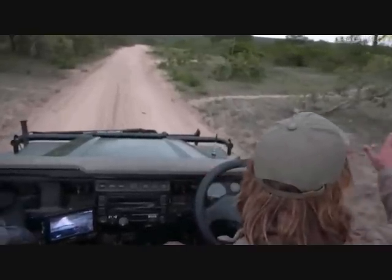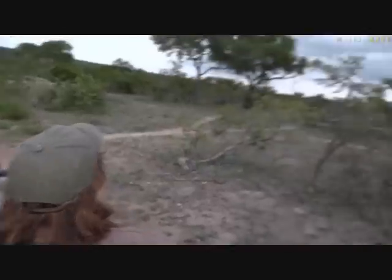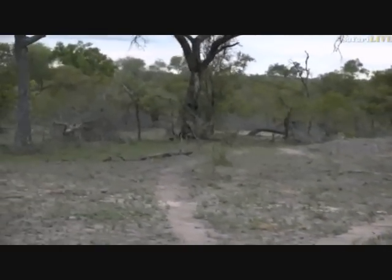Oh, that's... what is that? Is that a stump, Vim? Yeah, it's a stump. Here's a big game path. Conundrum.